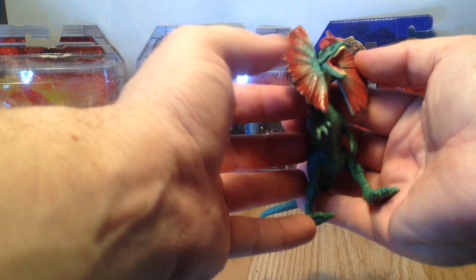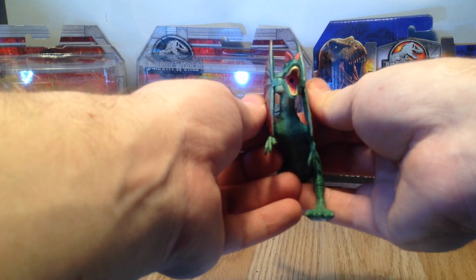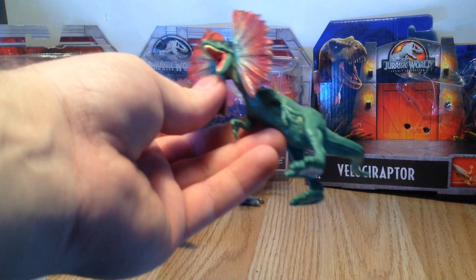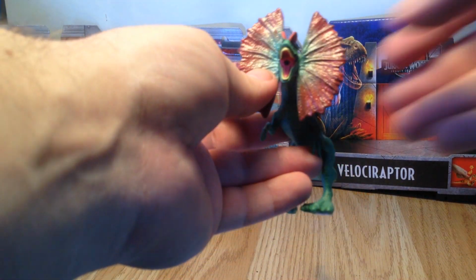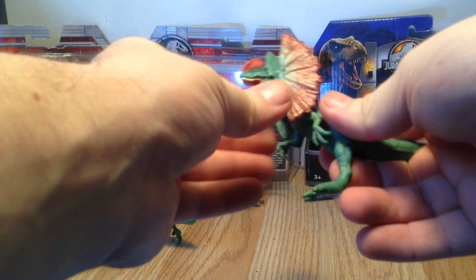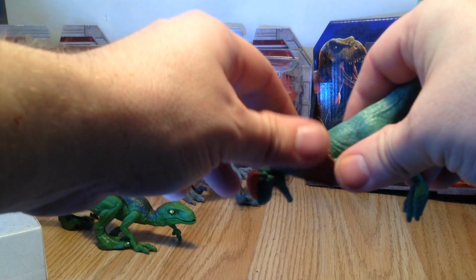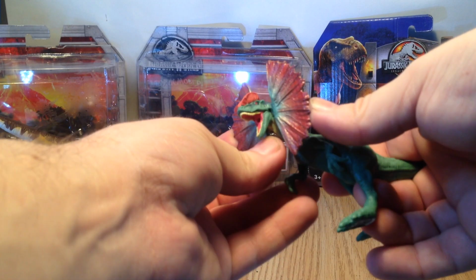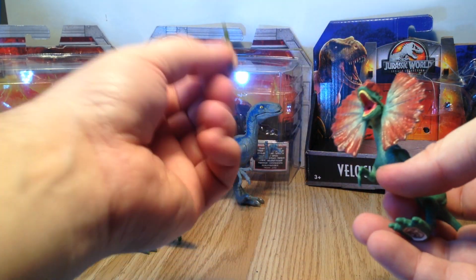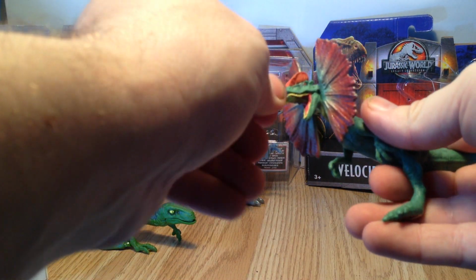So you have the frill feature of the Dilophosaurus. It just folds back and folds out. I kind of wish they had gone with the way the old Kenner one was for the electronic Dilophosaur, where you could pull the whole thing off and push it back on as a separate piece. I could see myself buying another one of these and just cutting off the frill to have one without the frill extended. But as it stands, the frill is actually really cool. And it does come with this spit piece, which is separate, and you just plug it into the mouth.